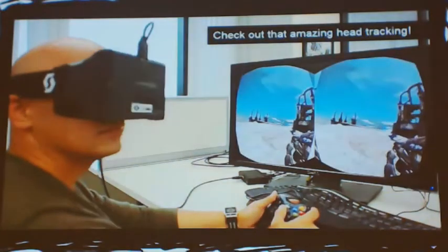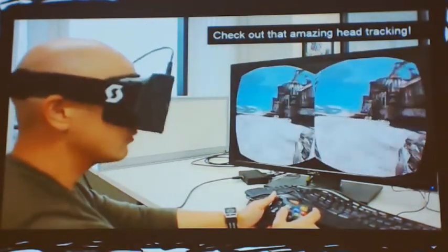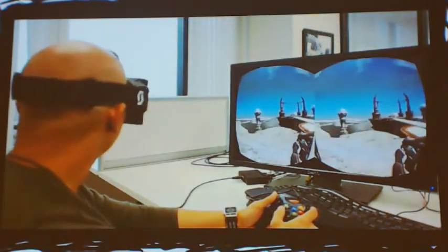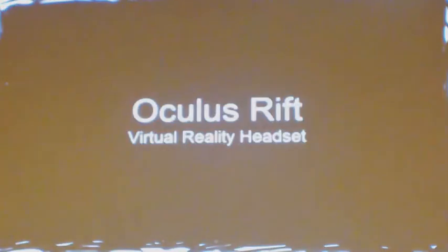Isn't that amazing? And as an added bonus, it comes with support for UDK right out of the box.